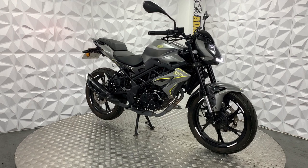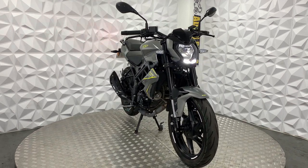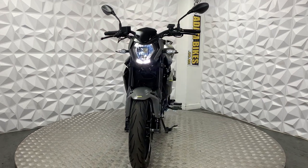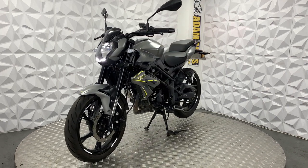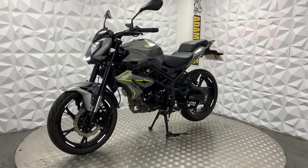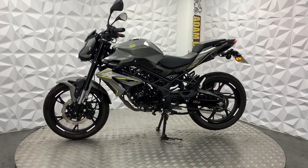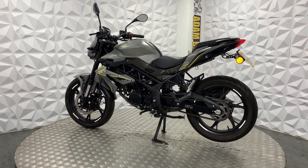Here we have a 2022 Benelli BN125. This bike is previously categorized as Cat N, which is non-structural damage and does not actually affect your insurance. Cat N can be anything from scratches on bearings, hairline cracks, parts that are missing or are repairable at an economical cost, and does not deem the bike as a complete write-off.